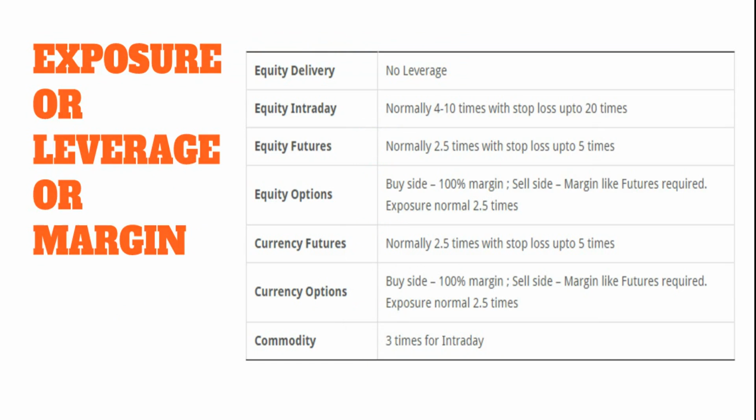As far as exposure or leverage is concerned, in equity intraday you can get exposure from 4 to 10 times, and similarly you get a reasonable exposure across other segments as well. In equity delivery there is no scope of exposure, so you won't be getting it whatsoever, irrespective of the amount of trading capital you put on the stock market or the turnover you are going through. So from exposure perspective, Tradejini does a reasonable job.